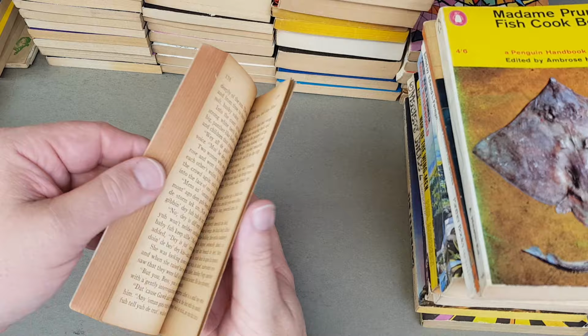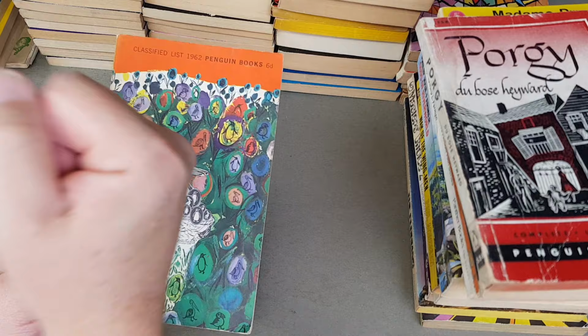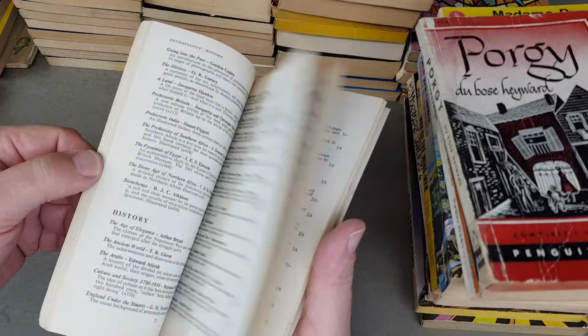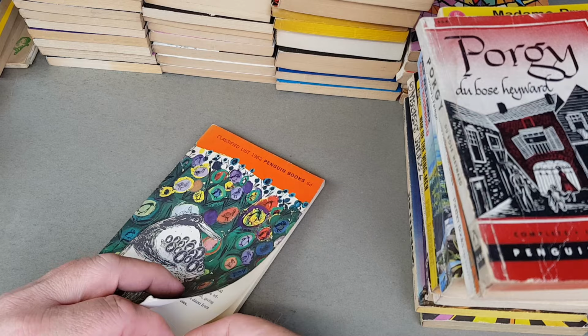This was nice. This is a Penguin catalogue. I have got this one, but I think mine's got a bookshop stamp on, so this will be an upgrade to the one that I've got. Absolutely beautiful, these catalogues. Really, really nice. I love them. But I think the one that I've got is slightly more worn. It's been used, as it were. There we are, so we'll have a spare of that one.